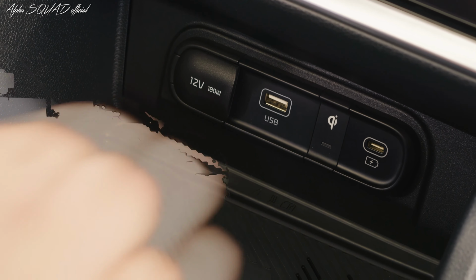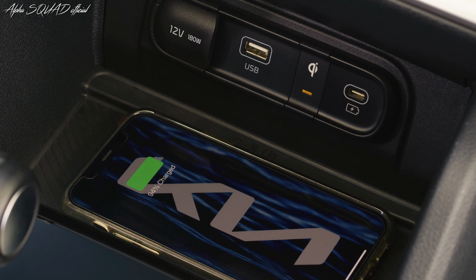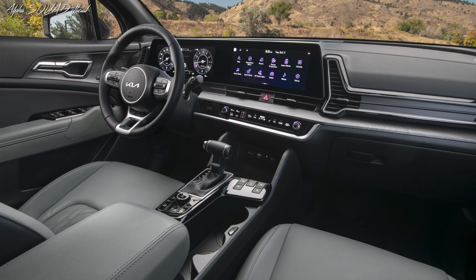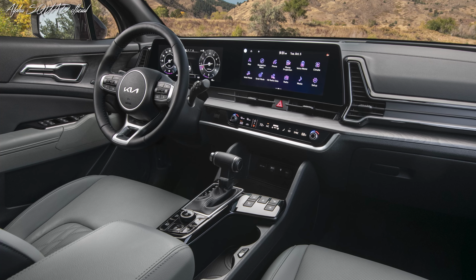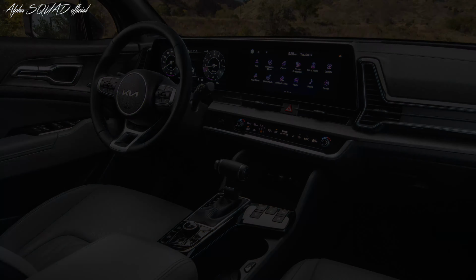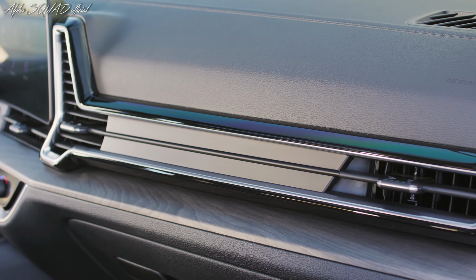Multi-connection Bluetooth simultaneously links two smartphones. Available wireless charging. Available Kia Connect services. Personalized profile that can be set up to remember climate and infotainment preferences, phone connection pairings, etc. Angular air vents hug the curved display for a simple and technical overall dash layout.